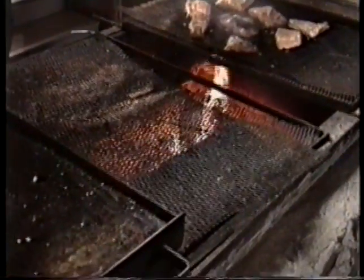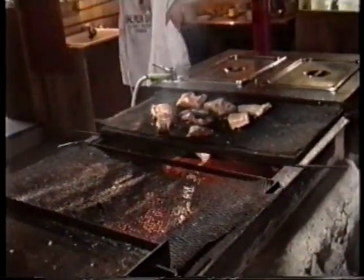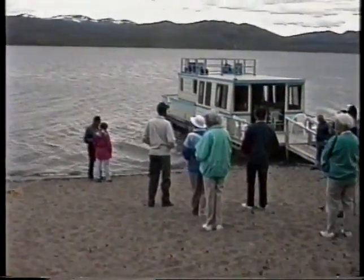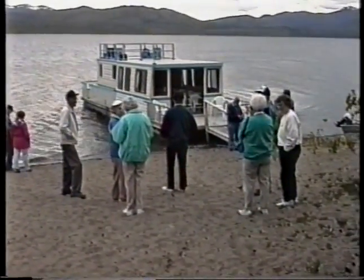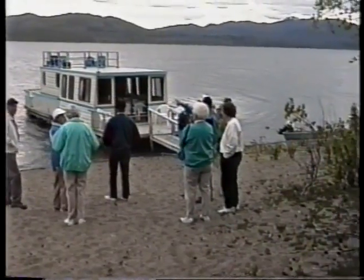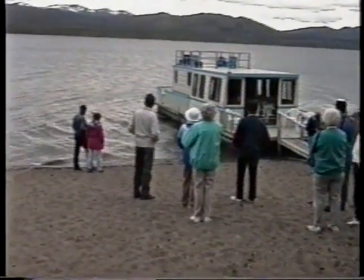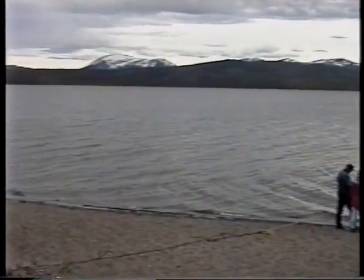I'll record the fire, at least show that it was barbecuing. Now they're all waiting for their free boat ride on Teslin Lake. Supposed to go at 8 o'clock. Clouded over now, so it's not such a nice evening.